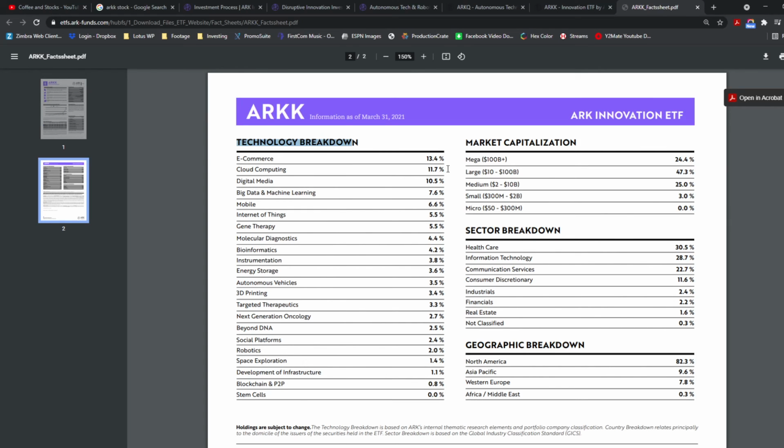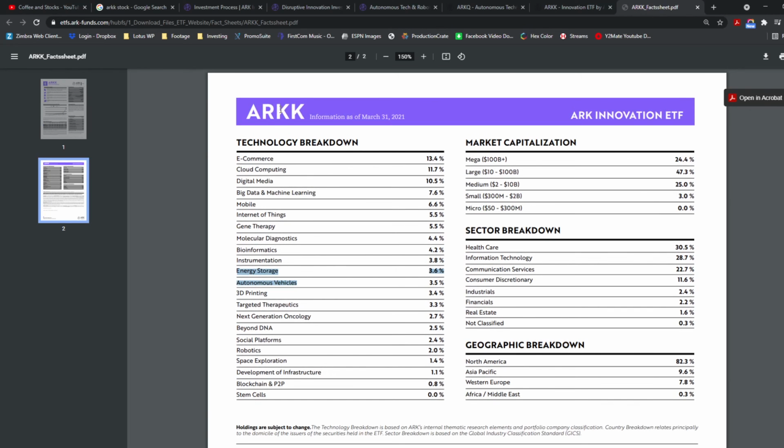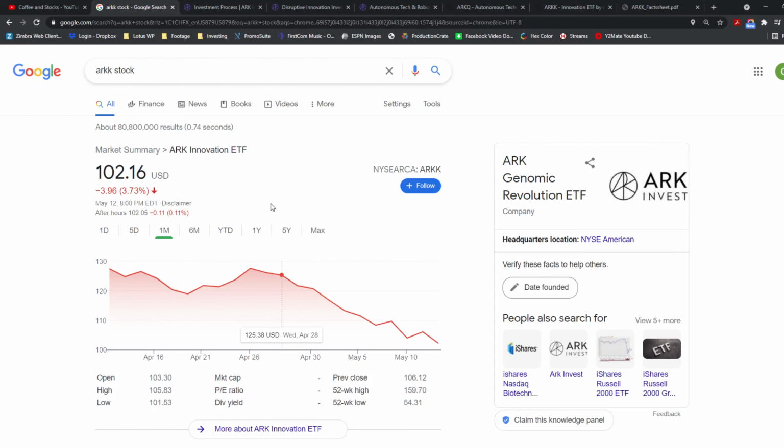They have 13% in e-commerce, 11% in cloud computing, digital media, big data, mobile, internet, gene, molecular diagnosis, bioinformatics, instrumentation, energy storage, like so much. If you guys just go into their website and read a little bit about them, you will be amazed at how much profit they are making and how good and great this ETF is.